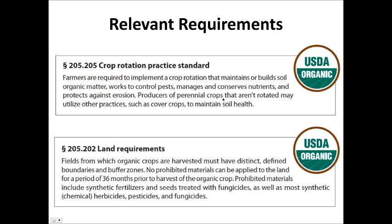With regards to perennial crops, such as blueberries and strawberries, as well as landscape plants, cover crops become important to maintaining soil health, where oftentimes people are using things like clover or other leguminous, low-profile plants in between the perennial woody crop.